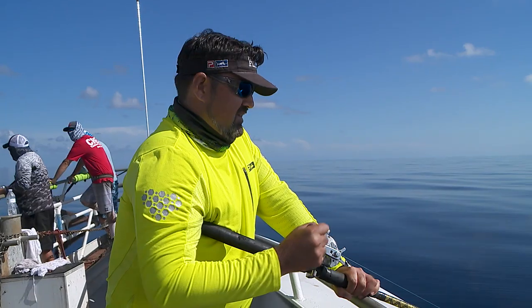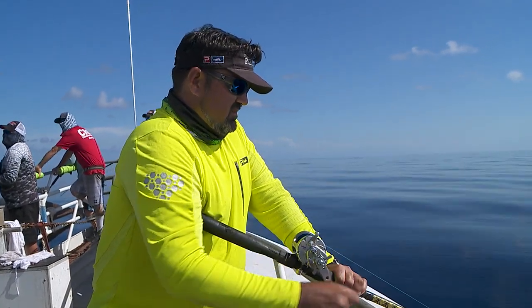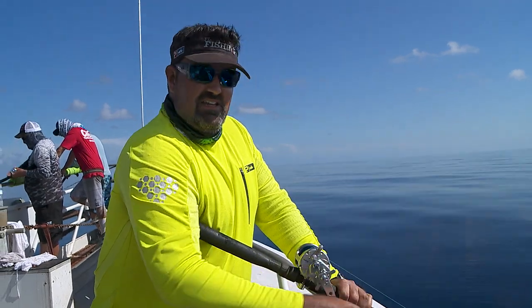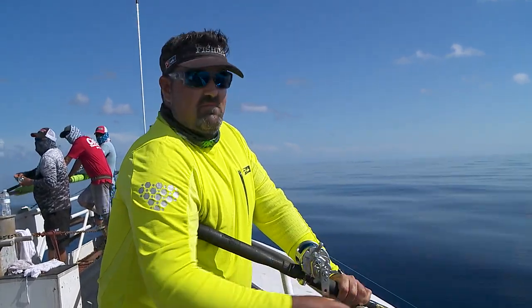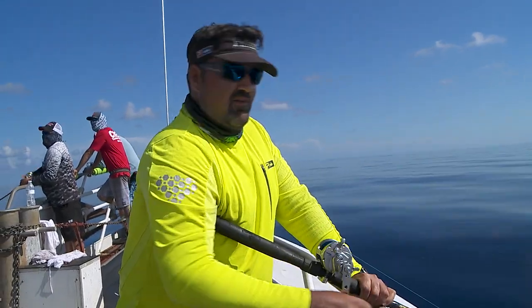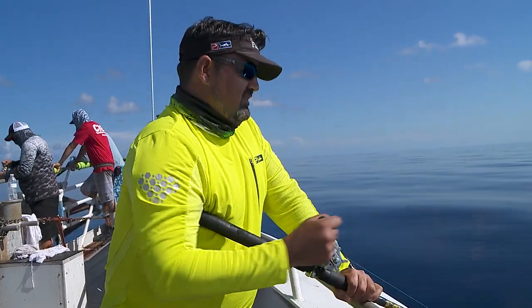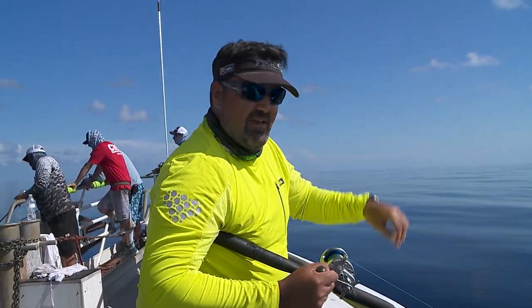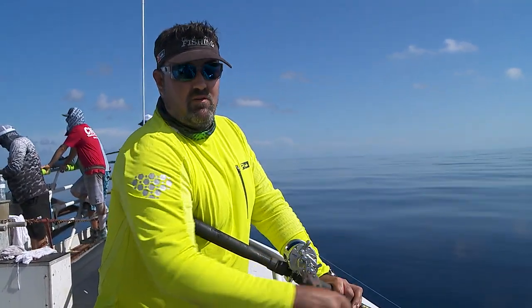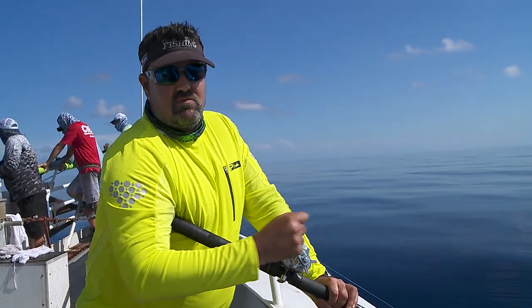Almost 850 feet. Reason I chose squid is squid is very malleable, okay? Very soft. So when these fish eat it, you don't miss them too often. If you put a piece of bait with bones or whatever, yeah, they'll mouth it, they'll eat it. With this, it's like spaghetti going down, very soft. The only thing they're going to feel is the hook in the corner of their mouth. It's a great bait. Everything in the ocean eats squid.